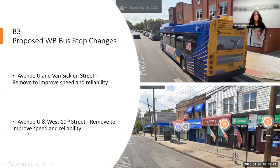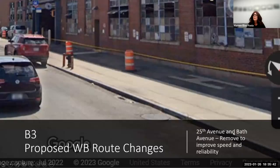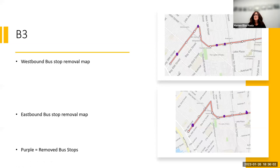The westbound bus stop changes are Avenue U and Van Sicklin Street, Avenue U and West 10th Street, both to improve speed and reliability. The westbound route changes at 25th Avenue, and I can't see that. Oh, it would be 25th and Bath to improve speed and reliability. I'm sorry, I'm just closing windows. Okay. On the top right is the westbound bus stop removal map. In the purple are the bus stops that are being removed. And on the bottom is the eastbound bus stop removal map.